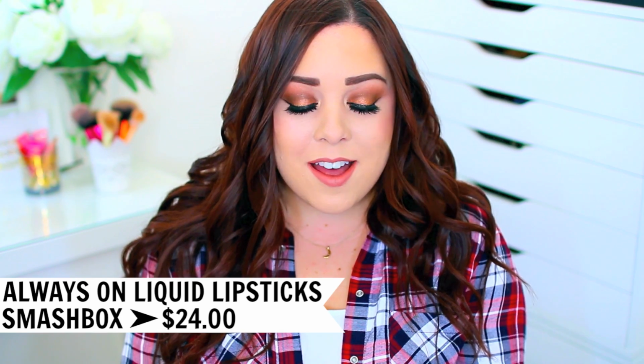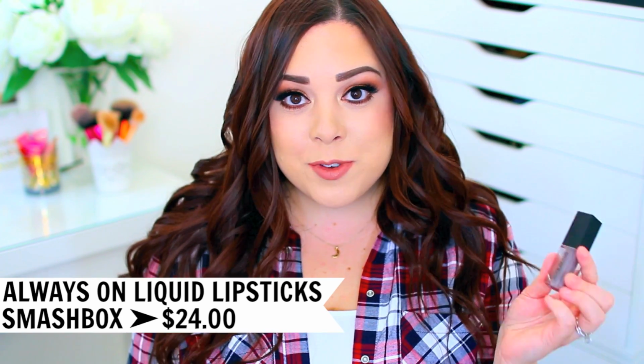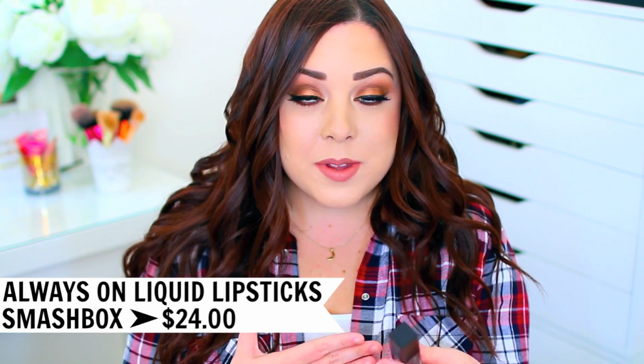So as much as I love those, I would have to say in general I'm more of a liquid lipstick fan, and I think that my favorite liquid lipstick is definitely the Smashbox Always On liquid lipstick. I've heard mixed reviews on these, but honestly I absolutely love them.